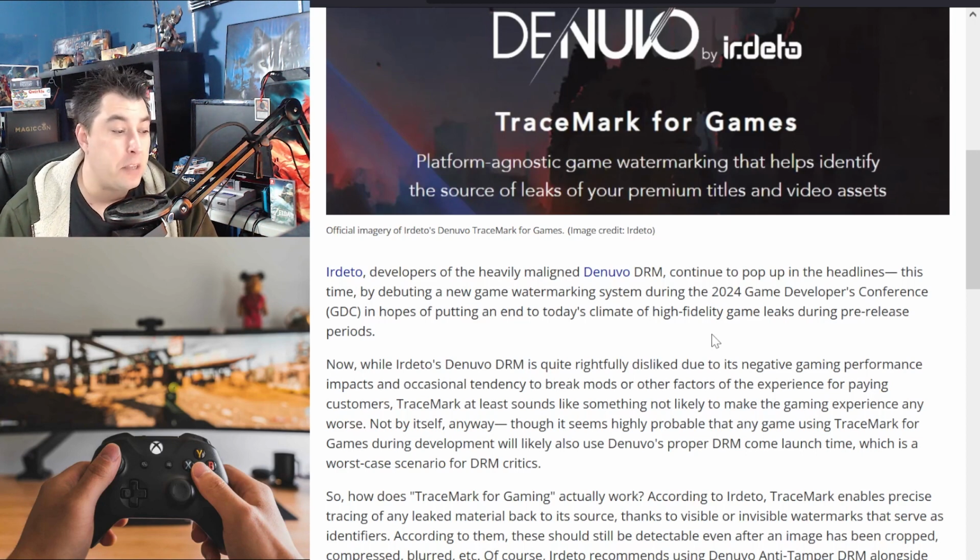Tracemark enables precise tracing of any leaked material back to its source thanks to the visible or invisible watermarks that serve as identifiers. According to them, these should still be detectable even after the image has been cropped, compressed, blurred, etc. Of course, they recommend using a Denuvo anti-tamper DRM alongside Tracemark for gaming during the development process, hoping for a one-click solution that will discourage content and game leaks.